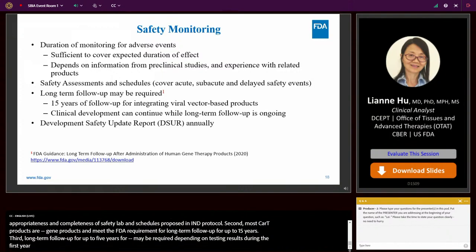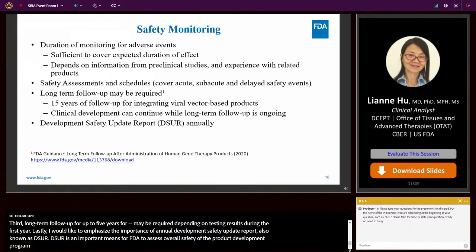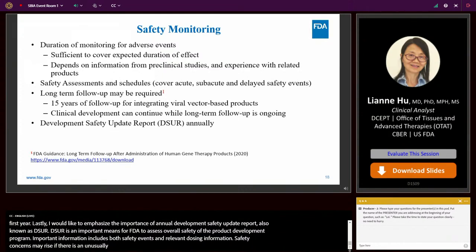Lastly, I would like to emphasize the importance of annual development safety update report, also known as DSUR. DSUR is an important means for FDA to assess overall safety of the product development program. Important safety information includes both safety events and relevant dosing information. Safety concerns may rise if there is an unusually high incidence of grade 4 or 5 events, high incidence of DLTs, or high number of subjects who did not receive the CAR product.